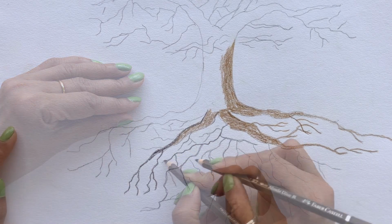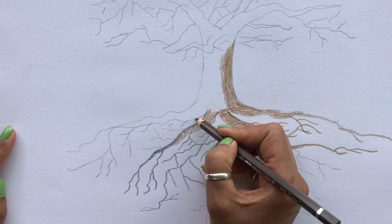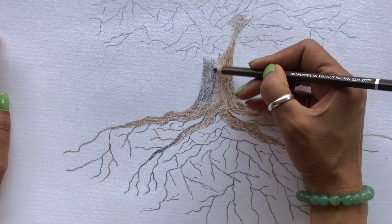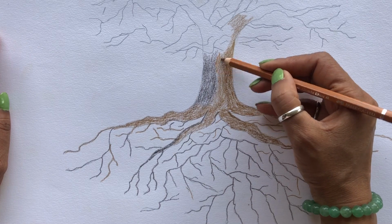Because this is an expressive art exercise, I'm making the roots of the tree visible. I feel that the roots are as if they are the neurons of my brain. The deeper the roots, the stronger the tree. Healthy mind, healthy body.